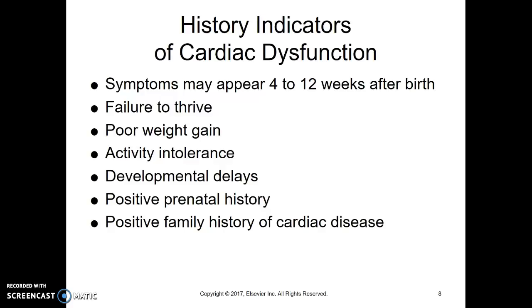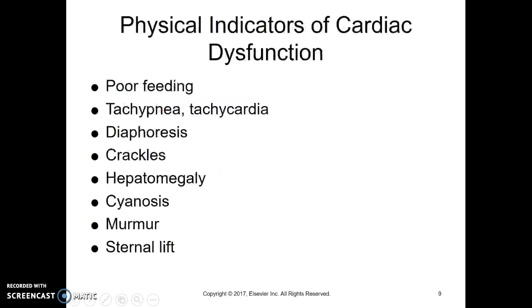Prenatally, if there's a good ultrasound done, we should be able to see some of these defects. And if there's a family history, we used to think there was no family tendency, and then we started correcting these heart defects, and those kids are now living into adulthood and having children, and by golly, we're finding a family history. So there is a family tendency.